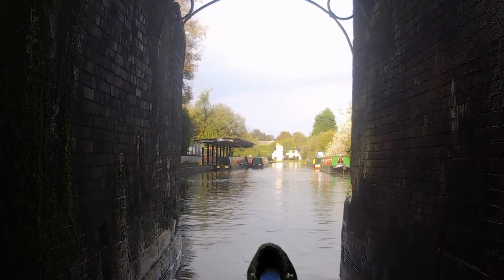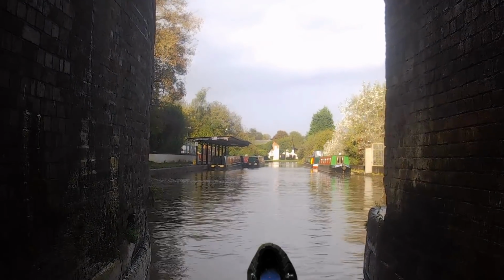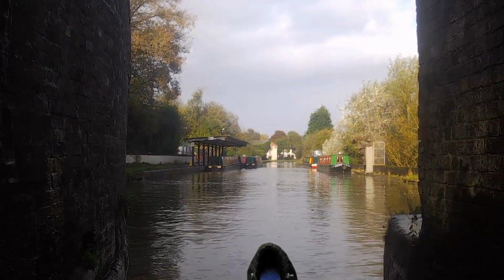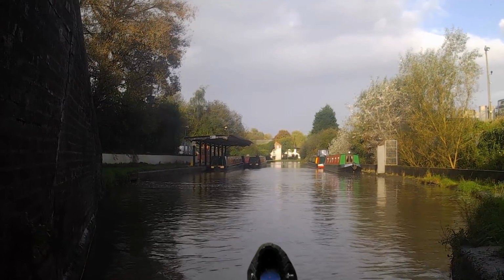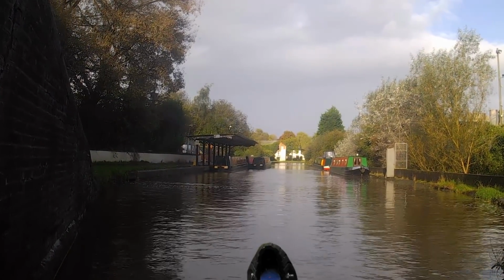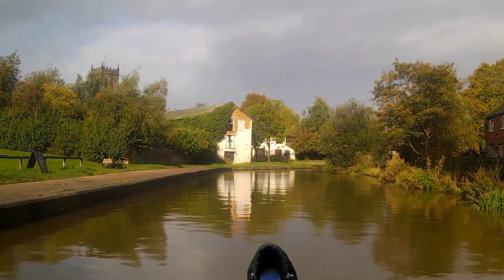Now the noise from that boatyard was really quite deafening, so I'll spare you that excitement and I'll skip right past it. Oh, that's a bit quieter.